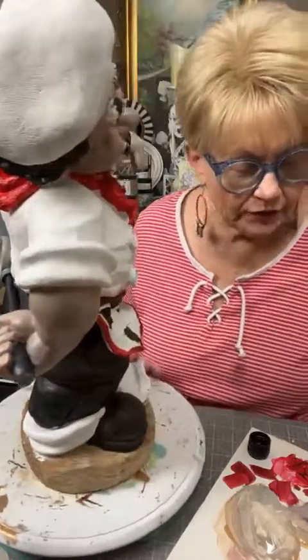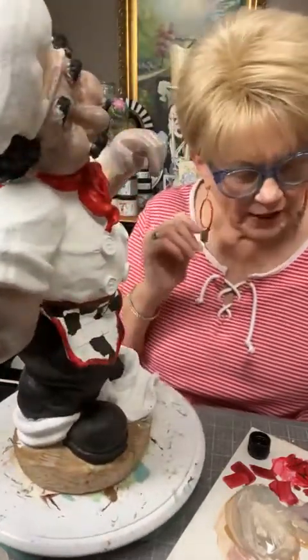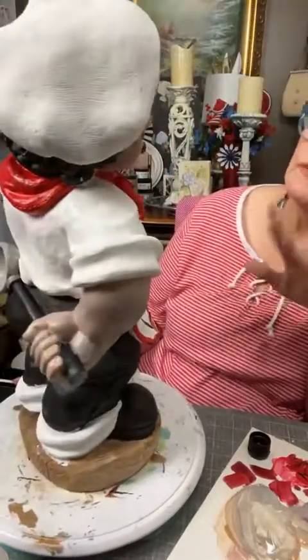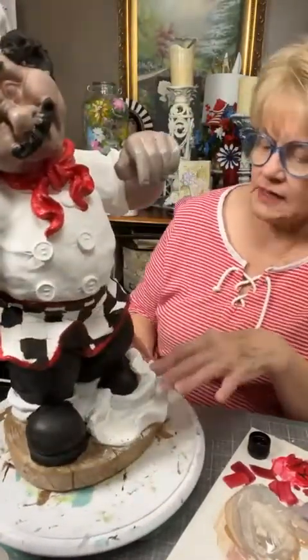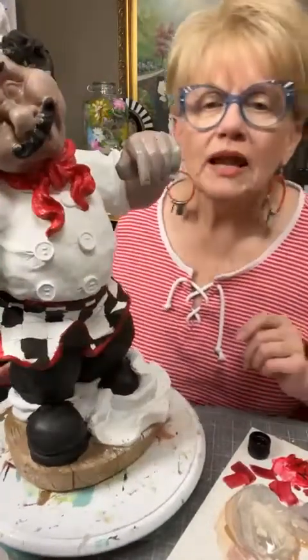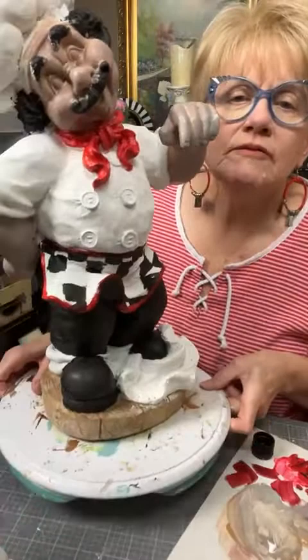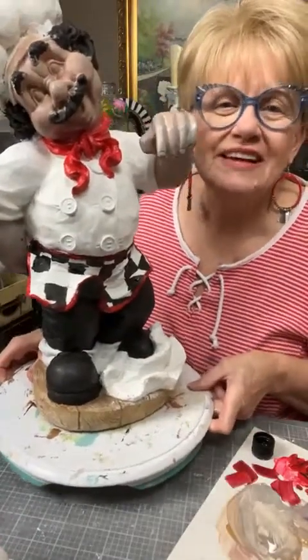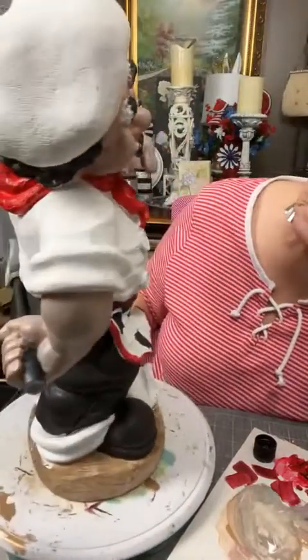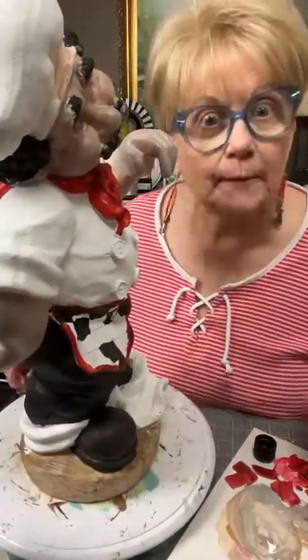Okay, I know what I gotta do down there now. I'm gonna have to repaint that little bit white. Well, let's move on. I'll come back and redo that. So, now he has shoes down here. His shoes are black. You love the red trim? It's gonna be cute. But I gotta work on him. He's hard. I have done harder things like a pig.